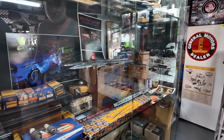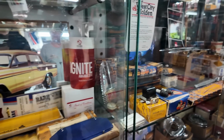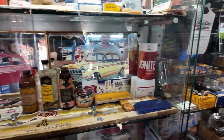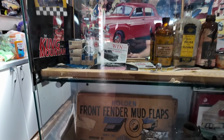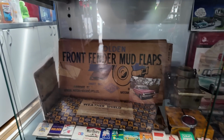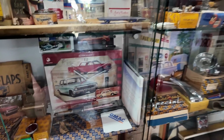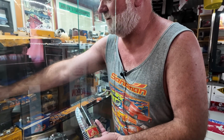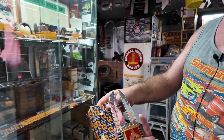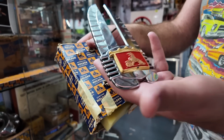Wow, that's just it. Like an X2 badge. And all sorts of stuff like that. And even the spark plugs that are still in the original box. Those things are just absolutely fantastic. When was the last time you saw a grill badge for a 48? Wow, with the box. Never. That's 75 years old.